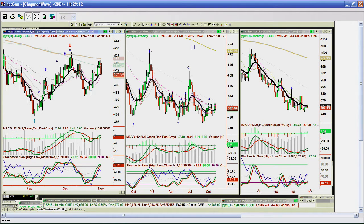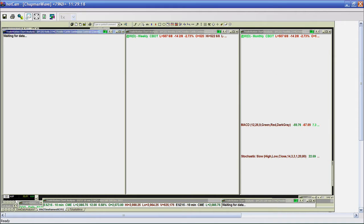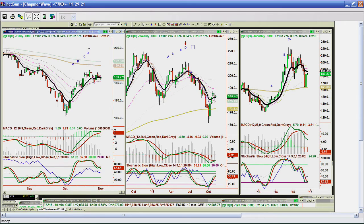Feeder cattle. You know, I'll just spend a moment running through this quickly. This is a feeder cattle continuous contract, made a peak D in the Chapman wave. Nope, A, B, C, D, E. Made a peak E in the Chapman wave. And it's really trying to hold and go sideways.